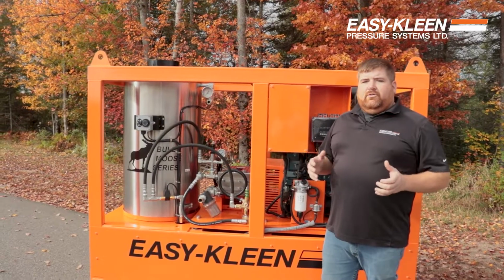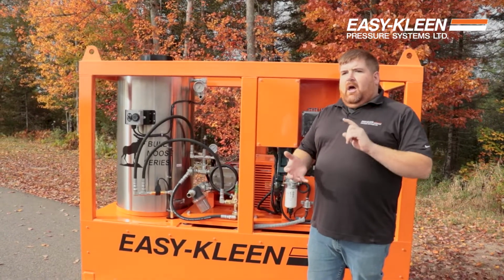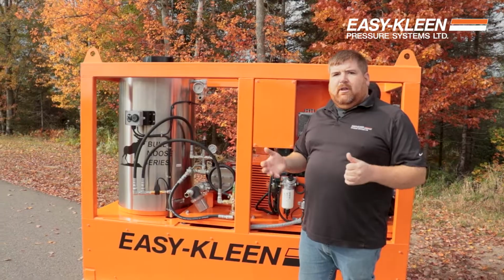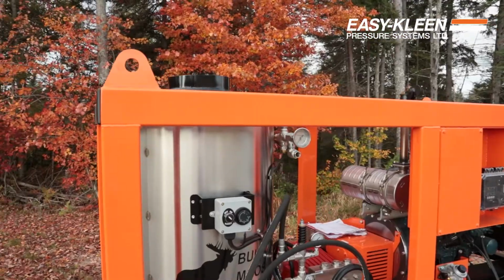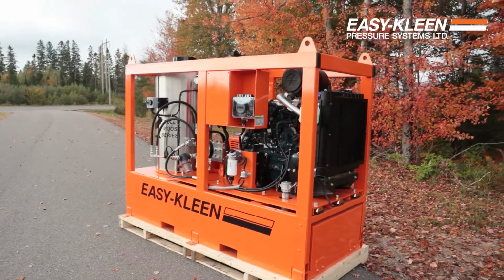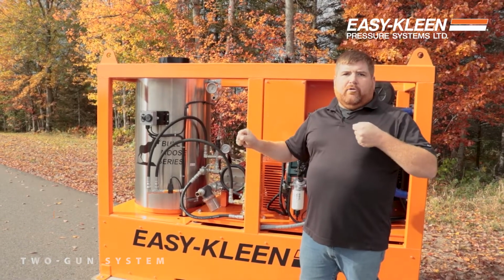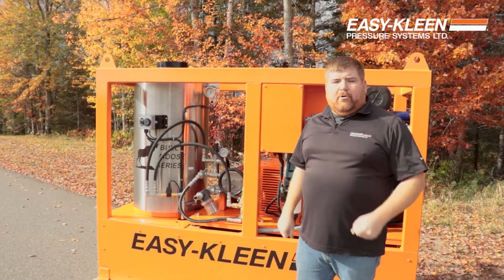This machine is going to give them multiple different applications, so they can use it for steaming off engines, use the steam for specialized removing decals and stuff like that. They can use it for blasting, 10 gallons per minute, 5,000 PSI. They're also going to have this set up as a two-gun system, so have two operators, 5 gallons per minute, 5,000 PSI, tackling big projects.